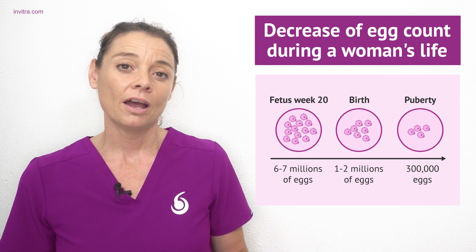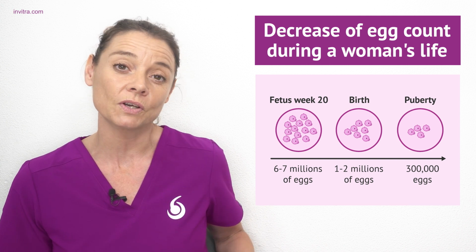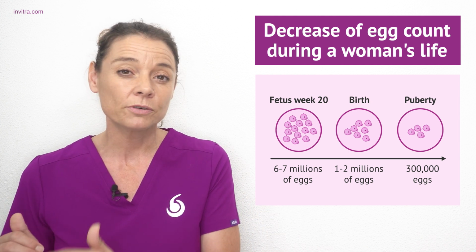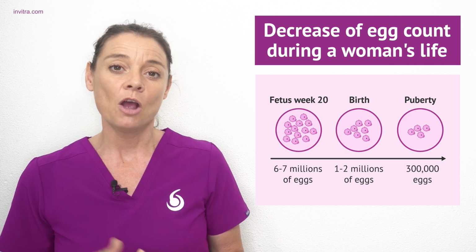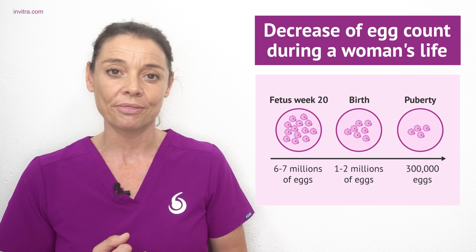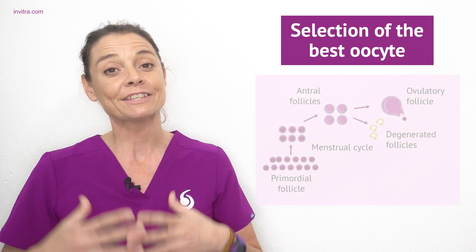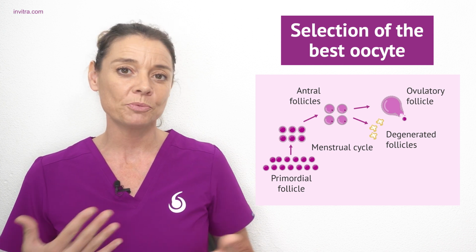At birth, the baby may have about 1 to 2 million oocytes in their ovaries, and at puberty this number has probably decreased to around 300,000 eggs. From the onset of puberty, 1 egg will be released each month at ovulation. However, what most people don't realise is that although 1 egg is ovulated, there is actually a much more complicated process involving many oocytes.